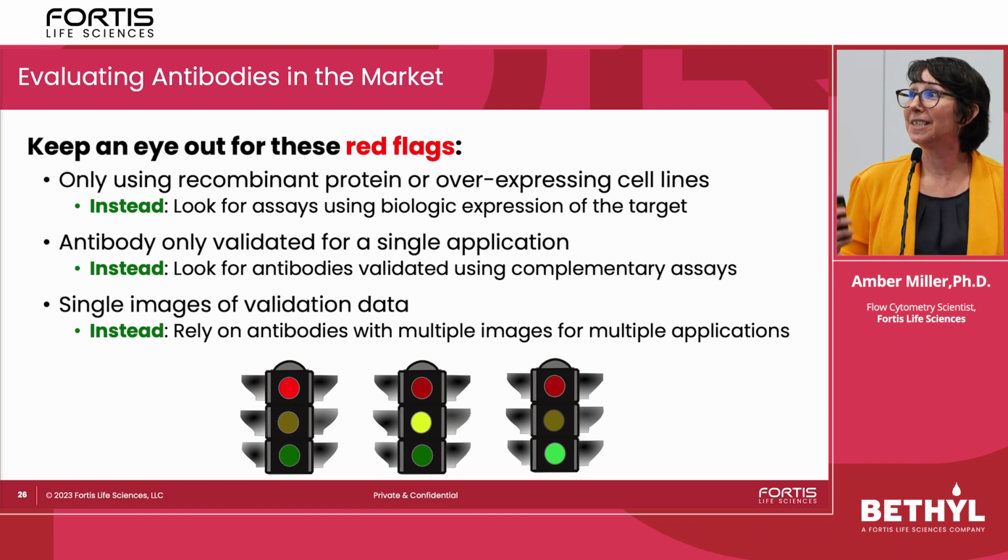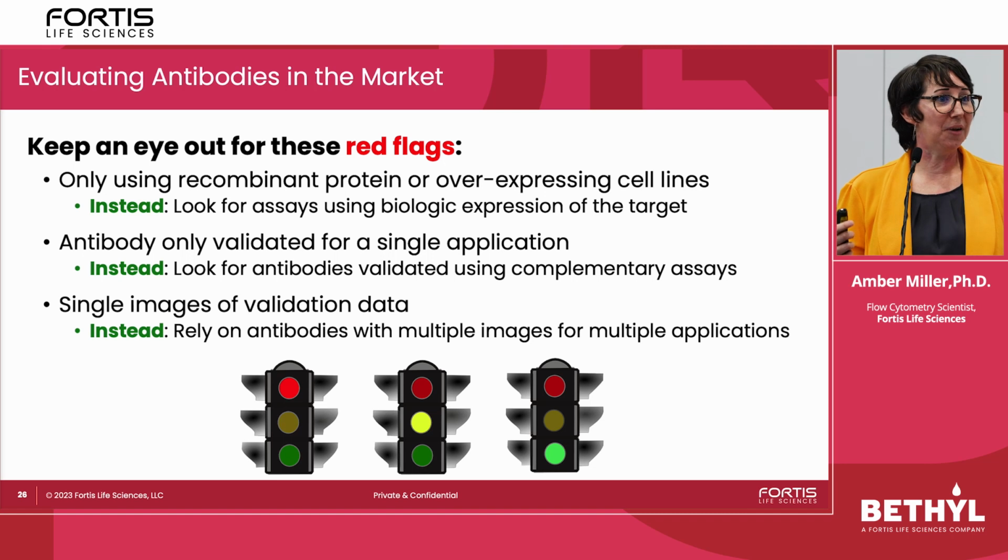And lastly, single images of validation data, right? If it's validated for 7 applications, but there's only one piece of data, where's the rest of the data, right? You can reach out to us if we don't have it and we'll get it to you, right? But just be conscious of why is that data not there.